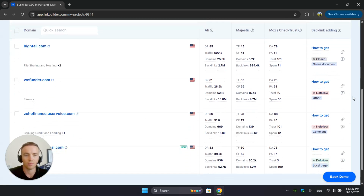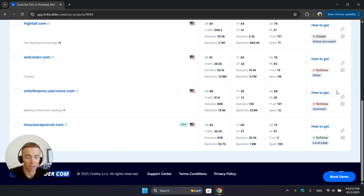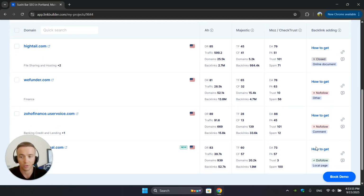Now, it's critical to remember that there are different types of links. There are dofollow links and there are nofollow links. The main difference is nofollow links don't do anything for you. In a nutshell, it does really. It sits there. So when people read the article about you, about your use case, they can click on it and visit. So it does something for you, but not too much.